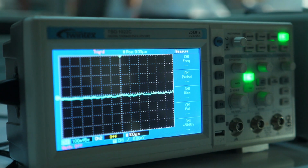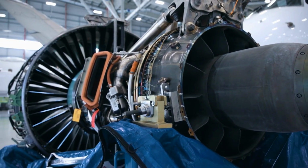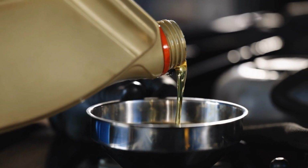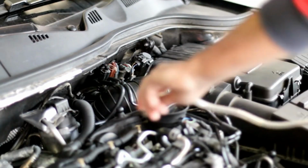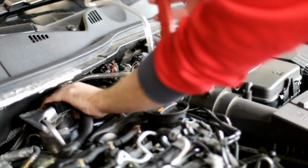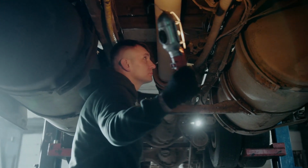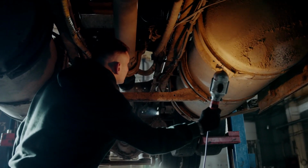Compression, leak down test. For older engines, this tells you how the internals are doing. Oil analysis. Want peace of mind? An oil analysis can reveal metal wear and internal issues. Cooling system check. Pressure test the radiator and inspect hoses. Look for smooth shifts and a clean service history. Undercarriage inspection. Check for frame rust or prior structural repairs, especially on body-on-frame SUVs.